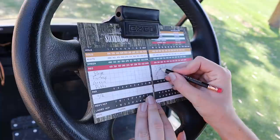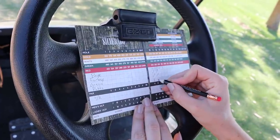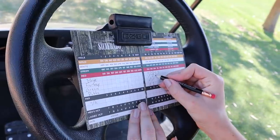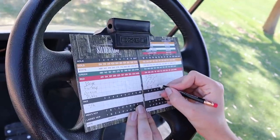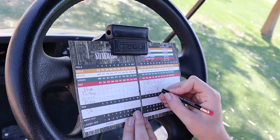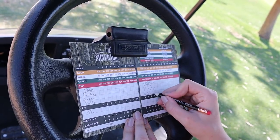Next one, I hit the fairway. I hit the green. I had 1 putt. Next, I hit the fairway, I hit the green, 2 putts. Next I hit the green and then it was a 2 putt, which is very boring.